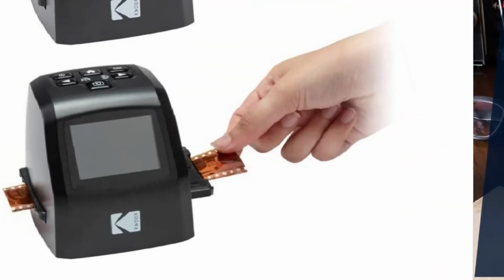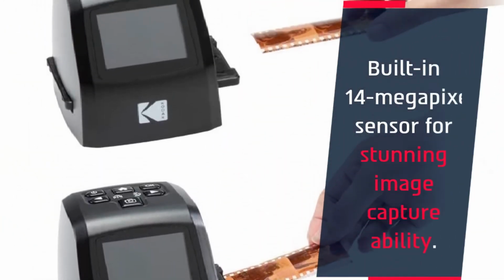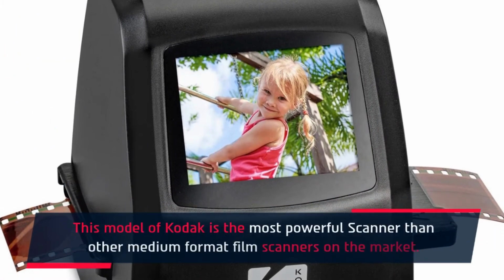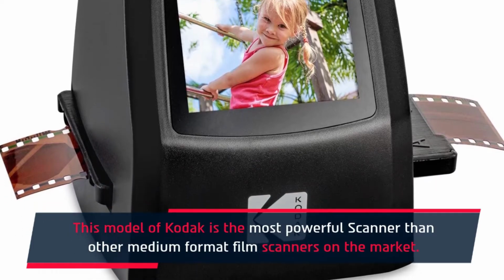Place whatever you want to scan. It has a built-in 14-megapixel sensor for stunning image capture ability. This Kodak model is more powerful than other medium format film scanners on the market.